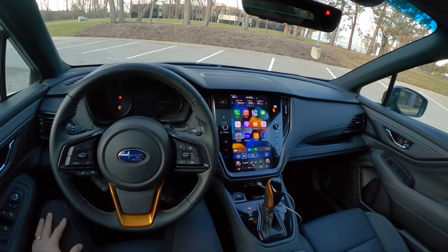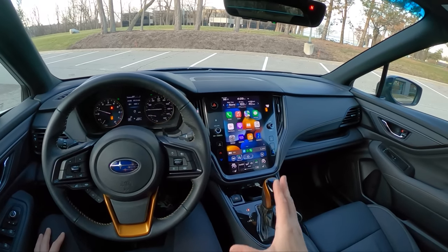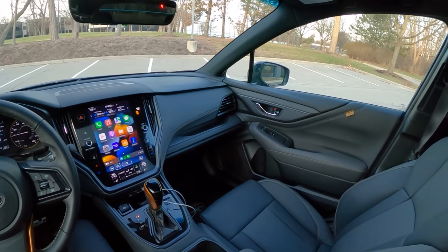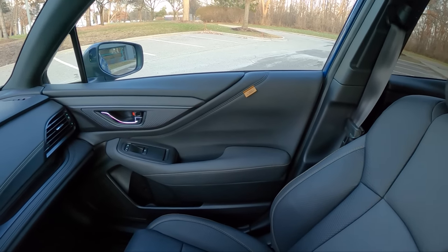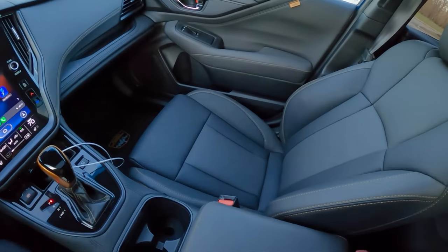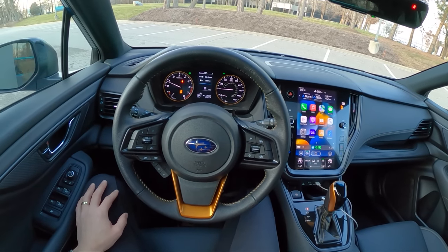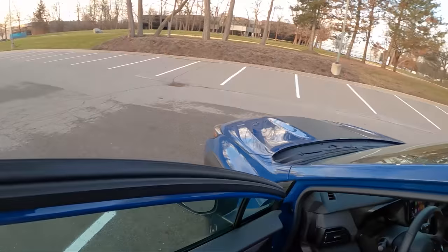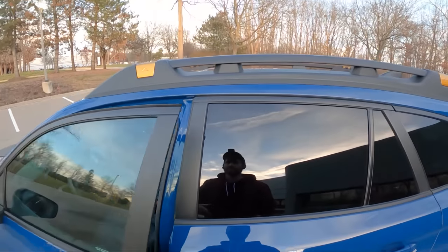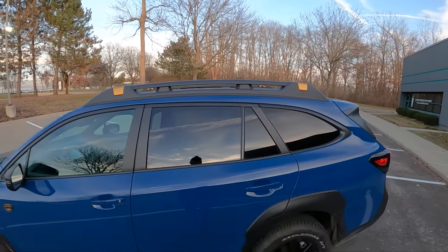So first of all, we've got some interior accents that are slightly different from the other Subaru Outbacks. There's the Onyx Edition and just the standard Outback. We have these little tags that say Subaru Wilderness stitched into the door panel. Some contrast gold stitching surrounds the shifter and sits below on the steering wheel spoke. And on the outside, it's painted in this very cool blue. We have a beefier roof rack that's rated to handle a rooftop tent.